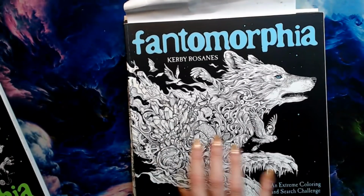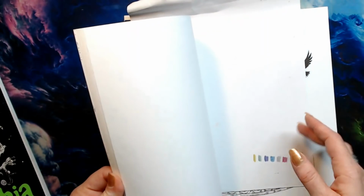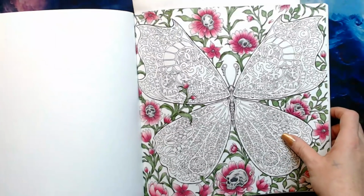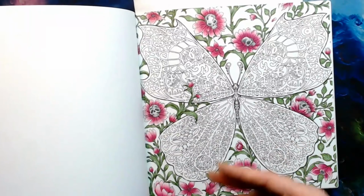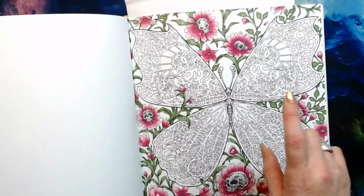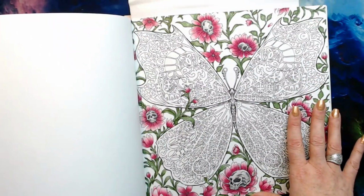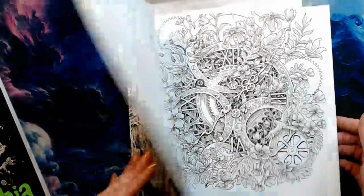I got Phantomorphia, and in Phantomorphia, I started a page. This is when I first started coloring. I started this page, and I didn't really know what I was doing, but I was doing what I wanted to do, and I was having fun and trying things out. I have to come back. I want to finish up this butterfly, throw in a background, maybe sparkle it up a little bit. Who knows? But this is the only one that I've touched in this book.